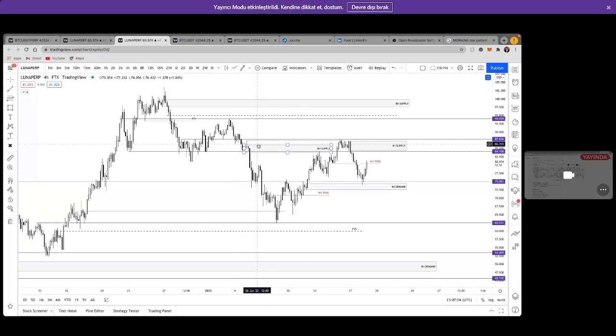I erased the rectangle since it had already been tagged and I had the reference from my horizontal line. So it was mostly a matter of aesthetics. Price sold off from there. Now this was our swing low, price broke through it, and this is our formed supply. So it would be logical to expect Luna to visit 85 bucks again and show some reaction at those levels.